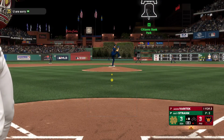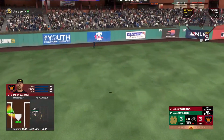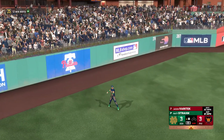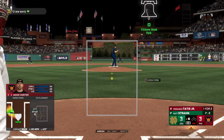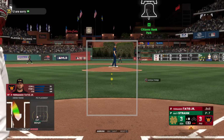Here's the catcher, Jason Varitek. That one is absolutely belted. He's under it. He's got it. And a couple of quick outs. Just pulled off of it a little bit right there. That front shoulder coming open instead of staying closed. If he does that, he's going to be able to go up the middle the other way with some authority instead of a fly out to left.